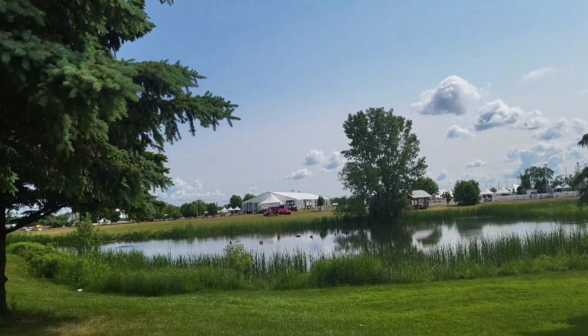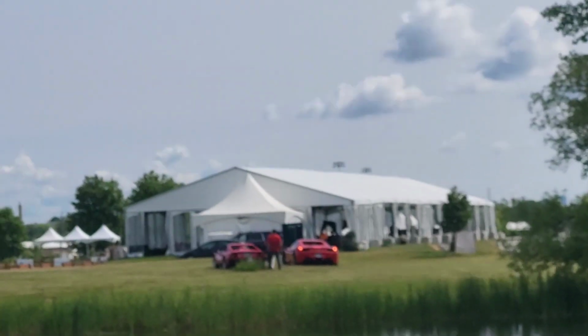We're here pretty early. Right now, there's only 2 cars here. They're right over there, along with the ducks. But since we're early, we're going to film some of the cars pull in, get some cool shots, and see what we get. All right, enough of me. Let's get right into it.